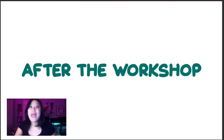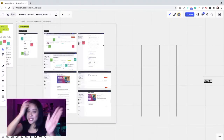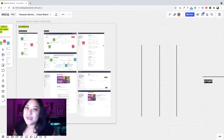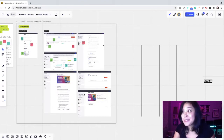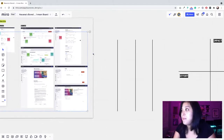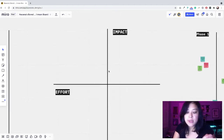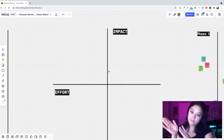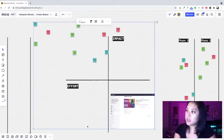What do you do after the workshop? So here's the cool thing, and this is especially way more useful with Miro than with a physical set of stickies in a conference room. I can literally just go ahead and select, and I'm going to press Command C to copy. So you can take all the insights from the actual exercise and you can actually start placing them down.